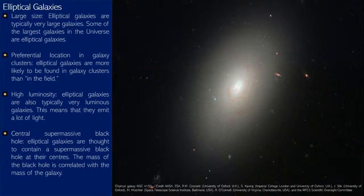Preferential location in galaxy clusters. Elliptical galaxies are more likely to be found in galaxy clusters than in the field. High luminosity. Elliptical galaxies are also typically very luminous galaxies. This means that they emit a lot of light. Central supermassive black holes. Elliptical galaxies are thought to contain a supermassive black hole at their centers. The mass of the black hole is correlated with the mass of the galaxy.